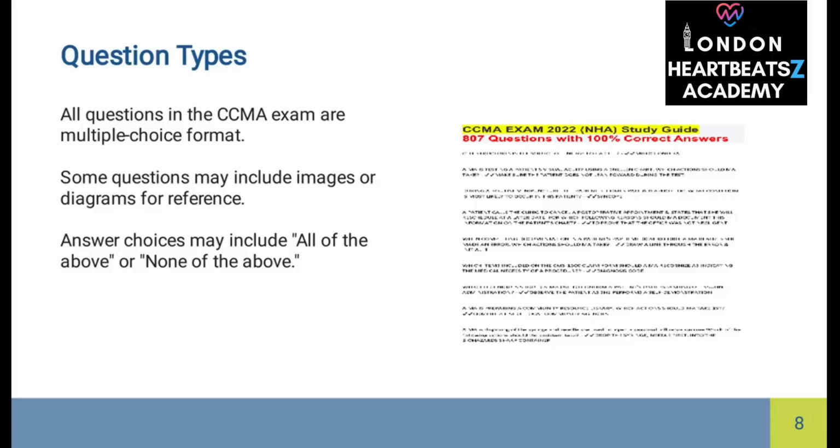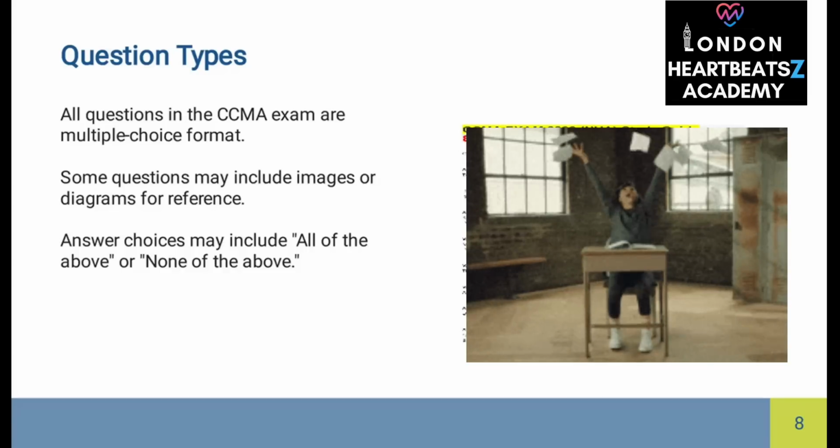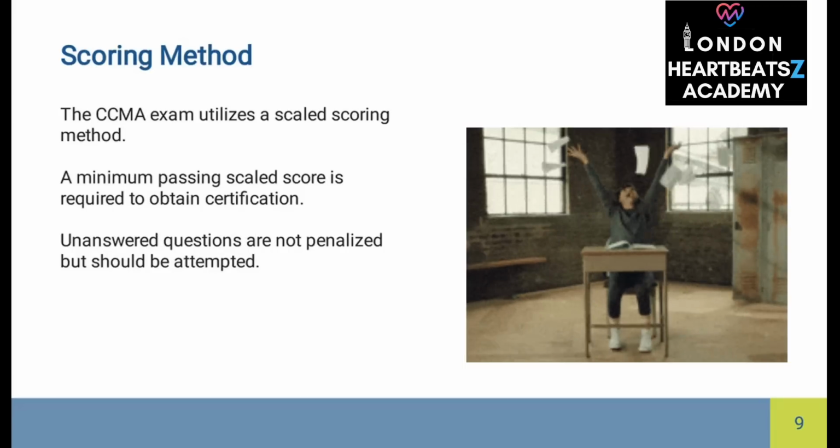Tell me more about the questions themselves. Are there any curveballs we should watch out for? All the questions are multiple choice, but some might have visuals like diagrams or images to make things interesting. Exactly. And here's a tip. Those all of the above or none of the above options can be tricky. Oh, yes, those all of the above. You just be careful with those. They get me every time.